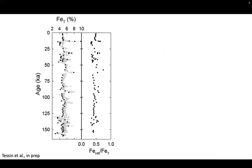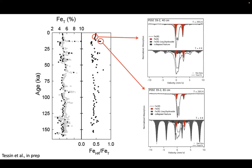So kind of the thought I wanted to end on was that as we've been trying to parse apart what is redox and what is iron delivery and where iron is coming from, we use this series of chemical tools like total iron, different sequential extractions like Tim talked about. We also can use tools like Mossbauer, which is a spectroscopic technique that gives us more detailed information beyond what those chemical extractions can tell us.